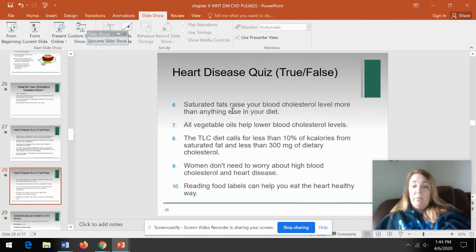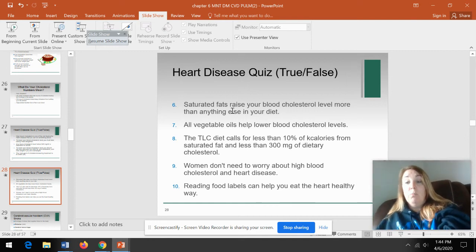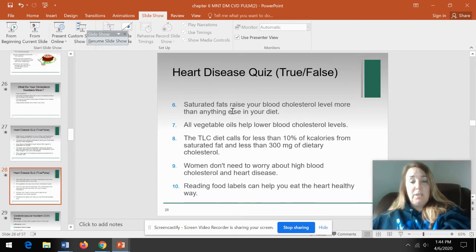That's true. Remember from your last test, many of you got that question wrong where it said that you should be more worried about the dietary cholesterol that you're consuming. We should be more worried about saturated slash trans fat. All vegetable oils help lower blood cholesterol levels. That's false. Remember those palm oils and coconut oils that are high in saturated fat.